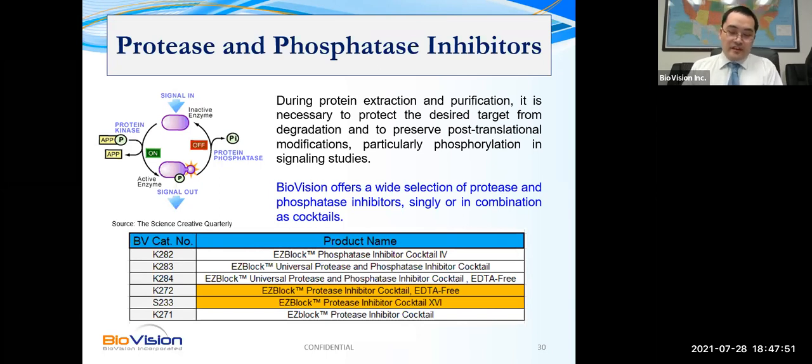These reagents are available as protease only or phosphatase only, or as you can see, we have highlighted a universal protease and phosphatase inhibitor cocktail. We also have protease and phosphatase inhibitor cocktails like K283 and K284. And you can see that they're available as EDTA free and with EDTA, depending on whether your customer needs to eliminate EDTA in case they need to reduce disruption of their downstream assay performance.